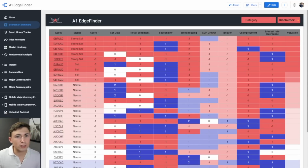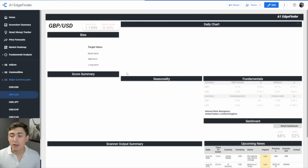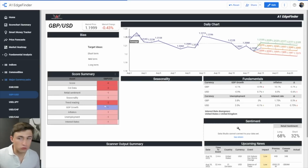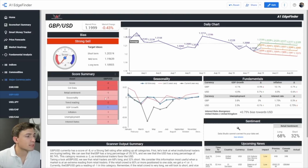And let's actually go take a closer look at GBPUSD here, so that we can see where we're getting this score from. Of course, the Edge Finder takes a list of lots of different components and builds a bias based on what we're seeing. So again, here's our scoreboard, here's our score chart. If we take a look at the summary, we can see we have that -8, and then we can break it down into its individual components with things like the commitment of traders data, the retail sentiment, seasonality, right?